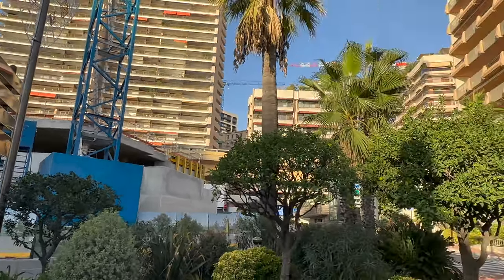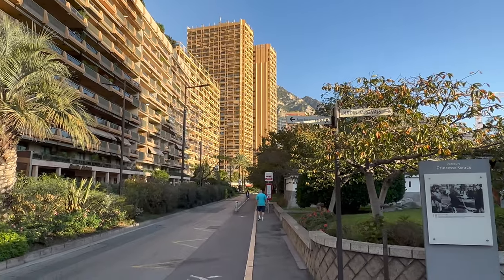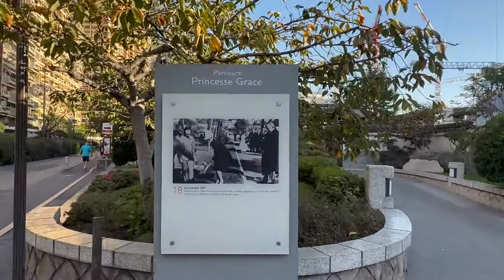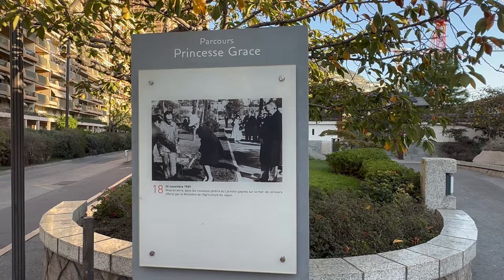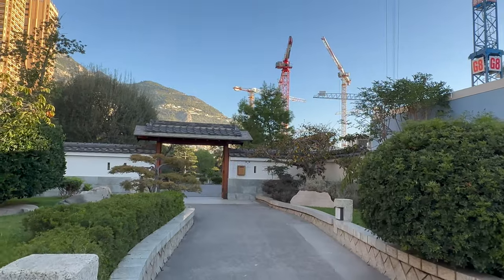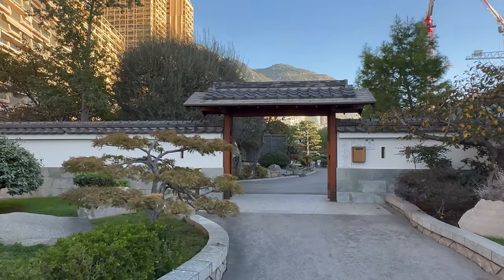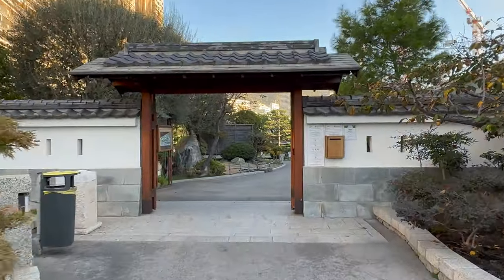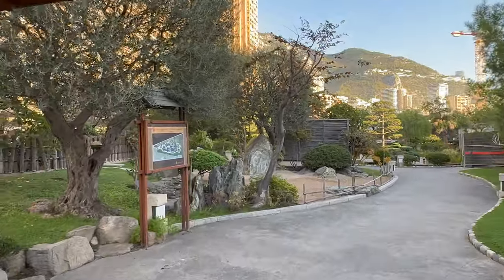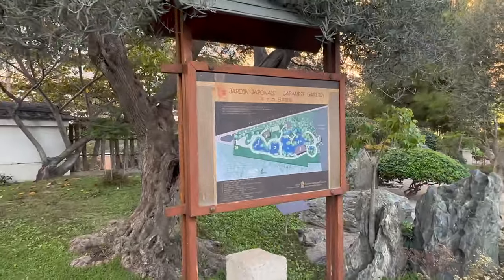The Fairmont Hotel. So just walked out of the hotel for a walk in the morning. It's the Princess Grace Japanese Garden. It opens at 9 o'clock in the morning. Nice place to come after breakfast at the Fairmont. Jardin Japonais in French.